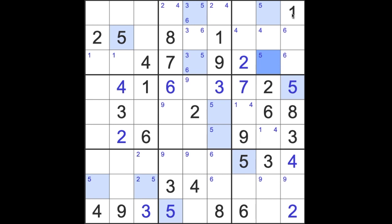It's probably a good idea to go through the numbers actually at this time to see if anything else I can do. 1's down here. That's 4. 1 down here. No, nothing else. 2's. I can't do anything else with 2's just at the moment.